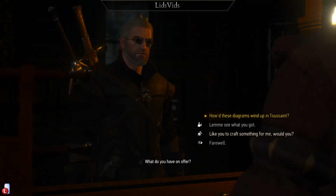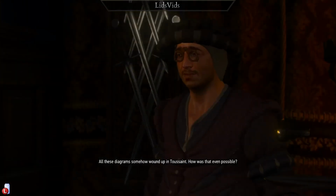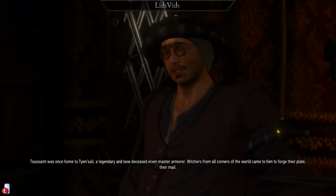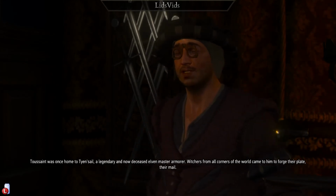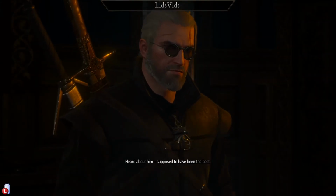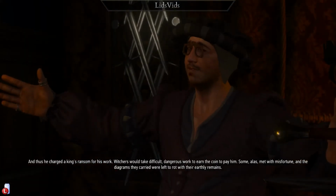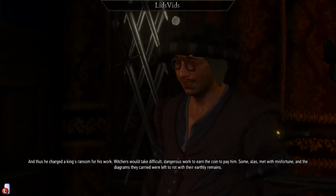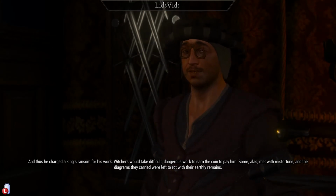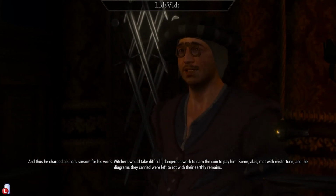But let's see. Yeah, how did these diagrams wind up in Toussaint? All these diagrams somehow wound up in Toussaint? How is that even possible? That's Toussaint was impossible. once home to Tien Sail, a legendary and now deceased elfin master armorer. Witches from all corners of the world came to him to forge their plate, their mail. Heard about him. Supposed to have been the best. And thus he charged a king's ransom for his work. Witches would take difficult, dangerous work to earn the coin to pay him. Some, alas, met with misfortune, and the diagrams they carried were left to rot with their earthly remains.